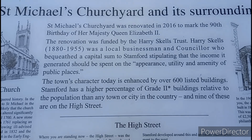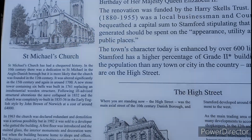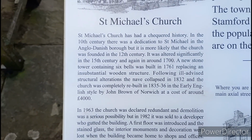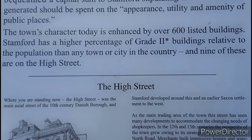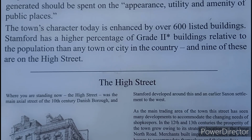Okay, here's something else really interesting. St Michael's Churchyard and its surroundings. I looked it up and it's got a checkered history, 10th century, blah, blah, blah, but it's likely it was founded in the 12th century. It says down here that Stamford has a higher percentage of Grade 2 buildings relative to the population than any town or city in the country. 9 of them are on the high street.